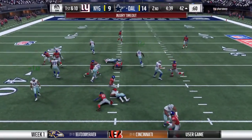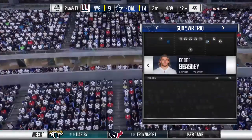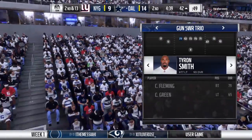Prescott now, option right. And maybe the wrong read there as he's going to go down immediately. Now we've got a giant player here slow to get up after that last play. Hate to see this. Week 1 of the season. We'll be back.